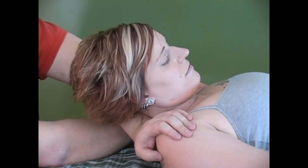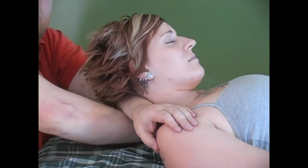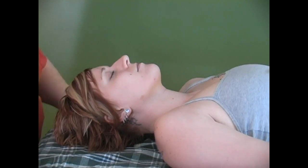And if you want a little bit of different stretch, you're going to bring it this way, or you can bring it this way. So again, with stretching, slow in, maintain it, and then slow out for that area.